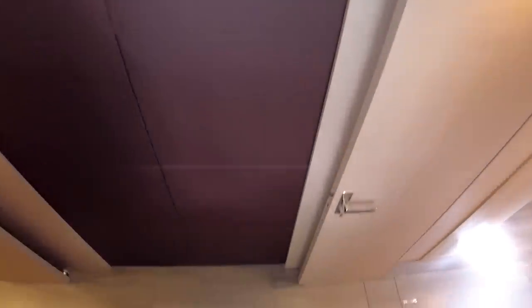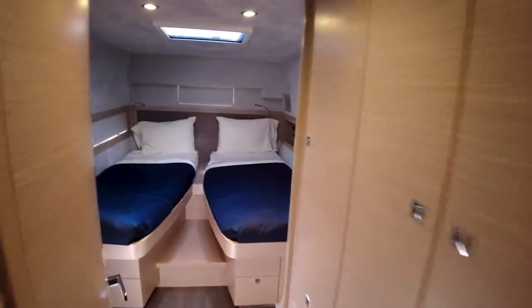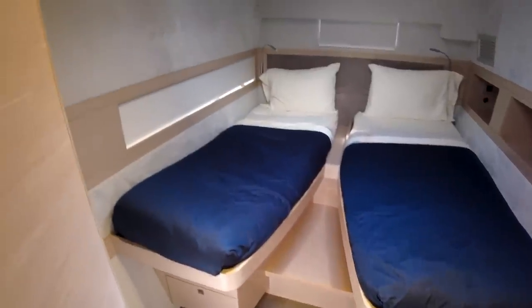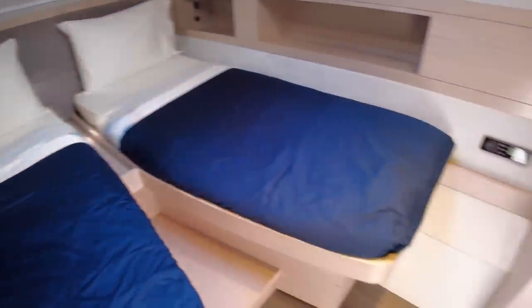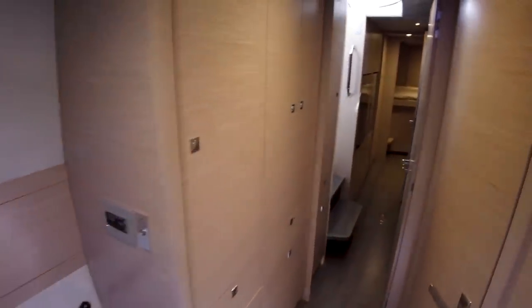Very, very comfortable. And then we're going down into the guest cabin, and we're gonna go aft first. Again, keeping with the theme of just storage everywhere. This is a double cabin, but it's got two single bunks. So this is great for kids. I mean, this would be our kids' room if this were our boat, 100%. They can store all their clothes right here and their toys.